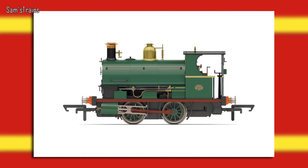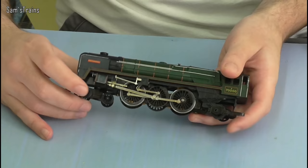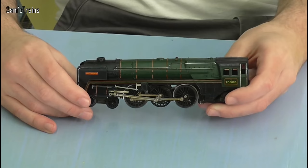Now, another model that is returning to the range that I haven't seen for a little while is the Britannia class. Let me get a shot of that for you. There we go. Once again, these have been a staple of the Hornby range for many, many years. In fact, the one I've got is very old indeed, probably 1960s. I've never had the modern retooled version. I think they retooled it about 20 years ago and a tender-driven version was produced.